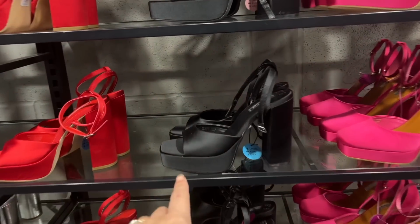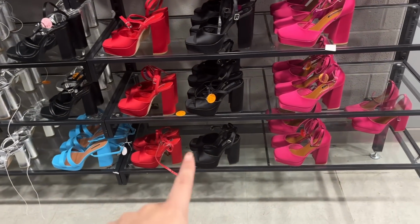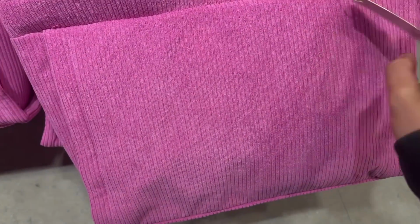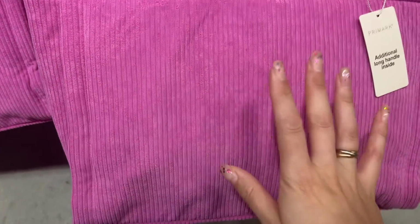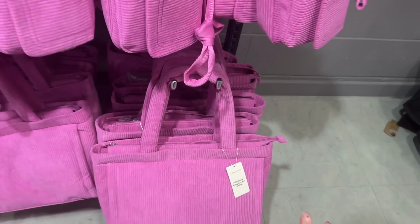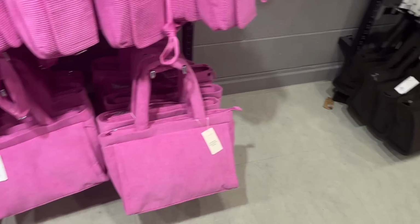These are very cool. I like that platforms have made a return. I really, really do. I love chunky platforms like that. I really like this bag. They've got a couple of different colours. £14. This is the perfect work bag. It's perfect for a laptop. It's got a longer strap as well, so you can put it over your shoulder as well as just like a little shoulder bag.